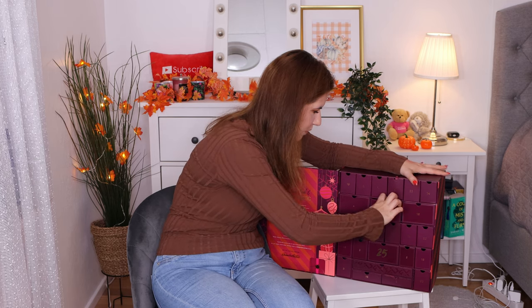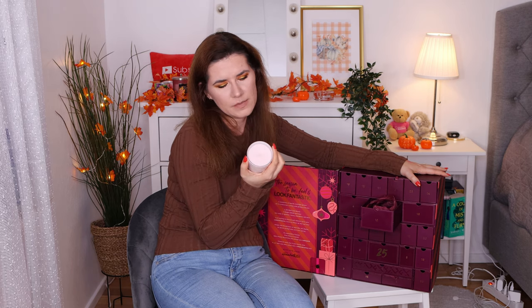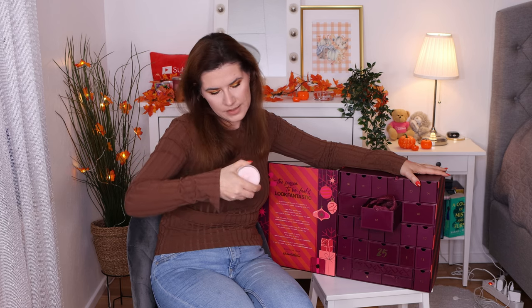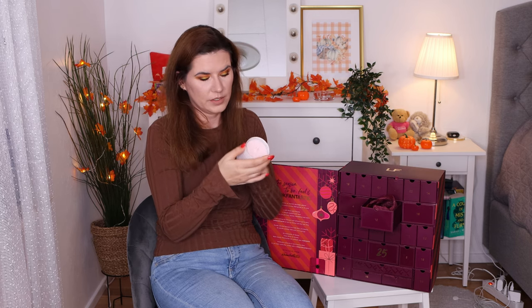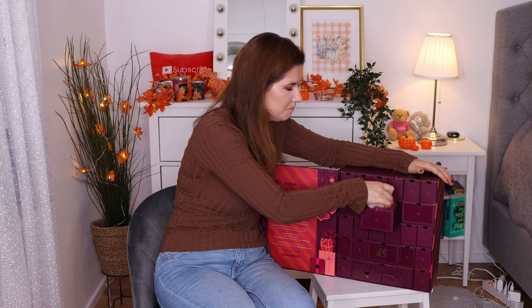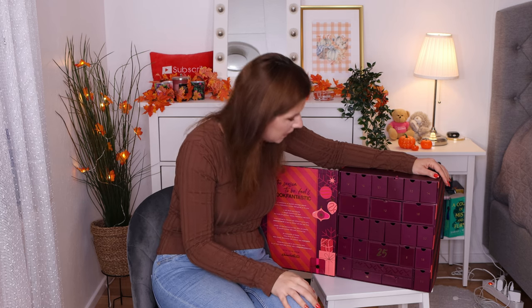Number 10. What is this? The big one. Oh, it's a candle. Oh, this smells good. What brand? Rituals. Candle from Rituals. And this is in the scent The Ritual of Sakura. I don't know what scent it is, but it smells really fresh and really good. What beautiful fragrance can create many beautiful memories. I love candles. And Rituals candles are very, very good.